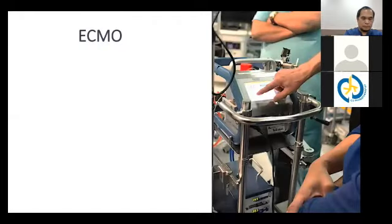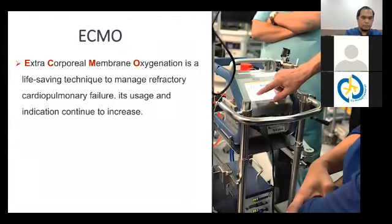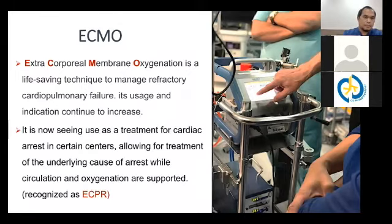So what is ECMO? ECMO is the extracorporeal membrane oxygenation machine. It is a life-saving technique to manage refractory cardiopulmonary failure. Its usage and indications continue to increase. It's now seen as a treatment for cardiac arrest in certain countries, allowing for treatment of the underlying causes of arrest while circulation and oxygenation are supported by the machine.